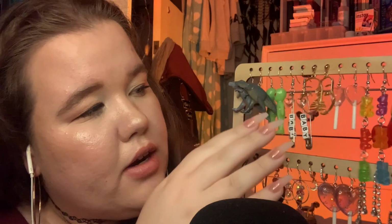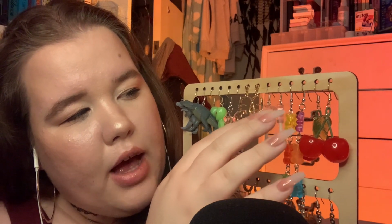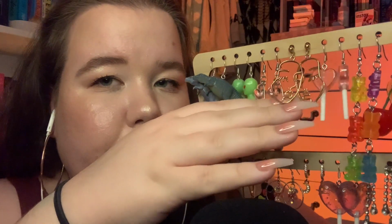The next pair of earrings are these earrings, which I got on Etsy. I can't remember, Cherry Lane Studios or something like that. Something Cherry Studios. And then these ones are from Shein as well. They just have faces on them. But they don't fit my ears. They are the ones with the backs, but the thickness of the actual rod isn't thick enough.